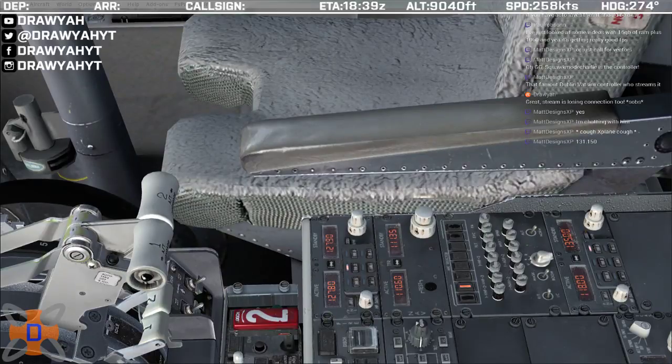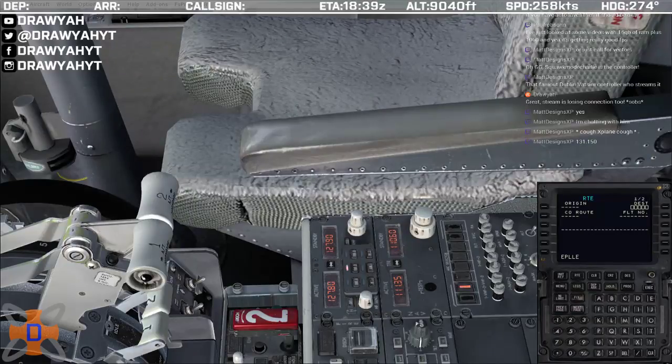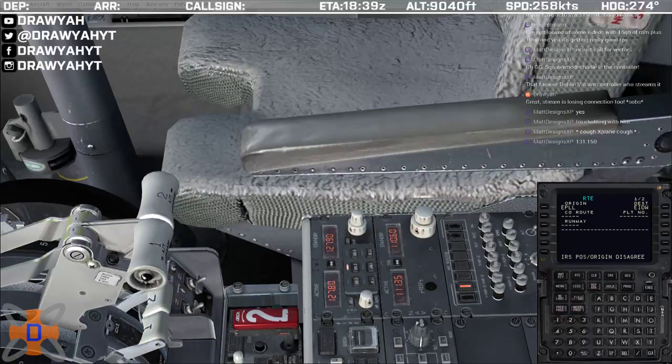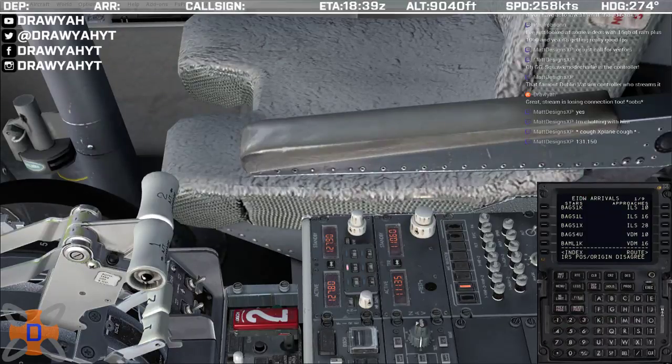I apologise for this, guys. I only have FSX to blame. EIDW. Oh no, sorry, it was EPLL. EPLL to EIDW. Doing this as quick as possible now. It's fine, I don't even care about that at this point. Quickly stick any flight plan in right now. EPL, EIDW, okay. Approach was set to 28 on the 1 Lima approach. Ah, right, IRS is in the wrong place. Kill me now, please.